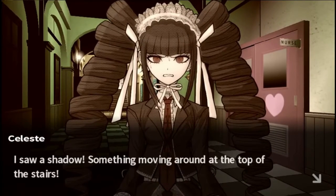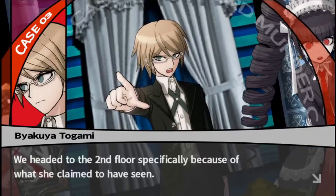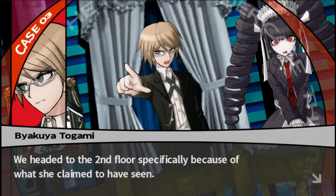I saw a shadow. Something moving around at the top of the stairs. We headed to the second floor specifically because of what she claimed to have seen. We called her out first.